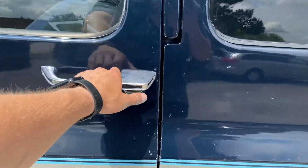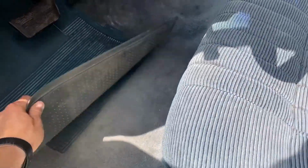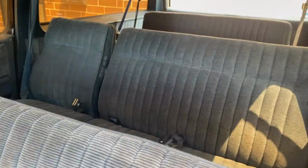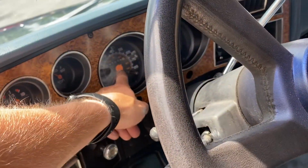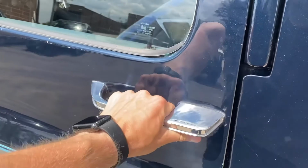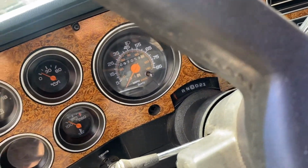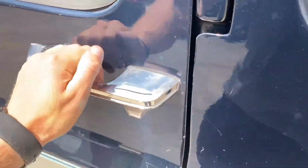It has all of its original interior in there with the carpet mats, not hiding anything, just a nice original carpet. And it's a 3-row. It's a 5.7 liter. See right there, 97,059. And you definitely know that's original because there's a third slot on the odometer for when it would roll into the 100,000. So that's nice to see.